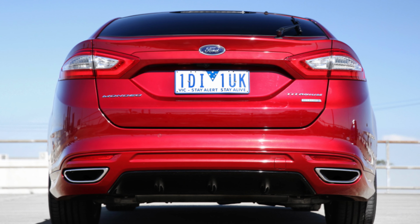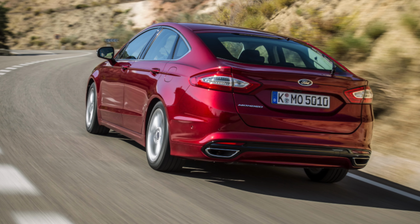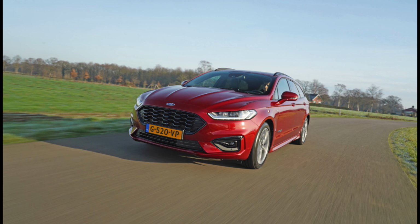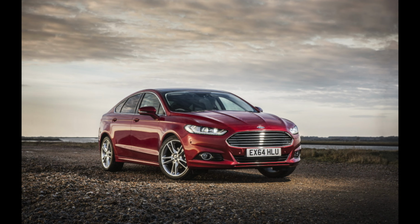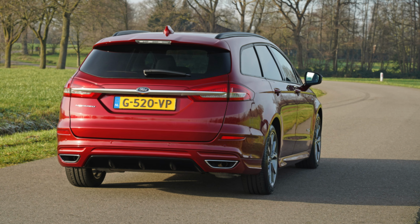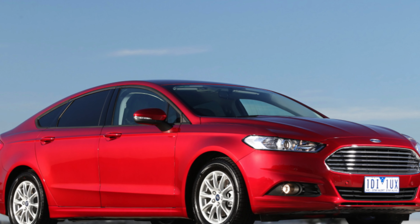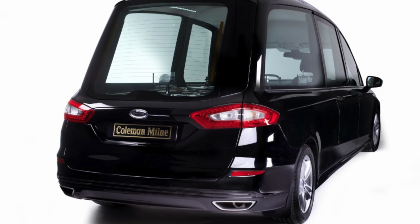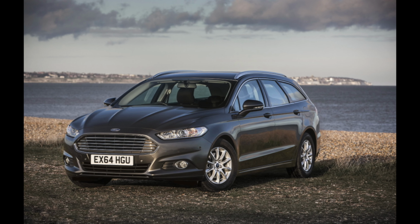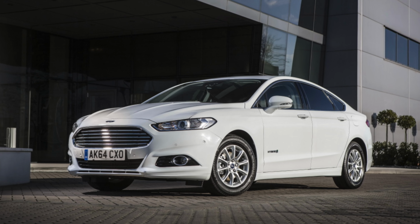The following diesel engines were used in this generation of Ford Mondeo. 1.6 Duratorq TDCi, 115 HP, Euro 6 standard. 1.5 Duratorq TDCi, 120 HP, Euro 6, replaced the 1.6 TDCi in 2015. 2.0 Duratorq TDCi, 150, 180 or 209 horsepower, the latter of which has two turbochargers, Euro 6. 2.0 EcoBlue, 120, 150 or 190 horsepower, Euro 6 D-Temp standard, in 2019 replacing the 1.5 and 2.0 TDCi.